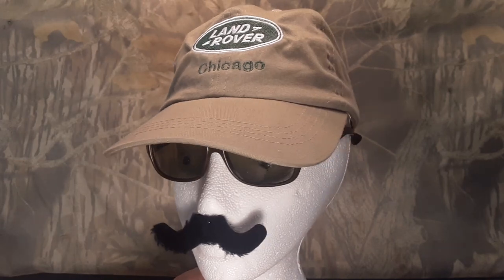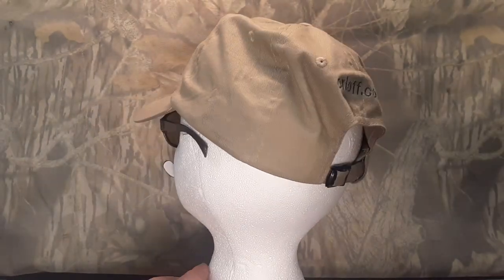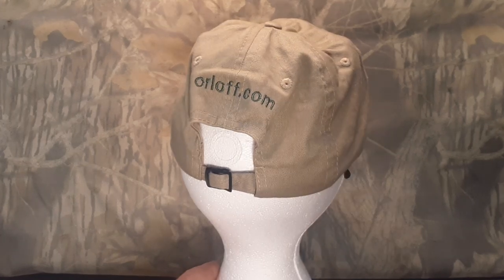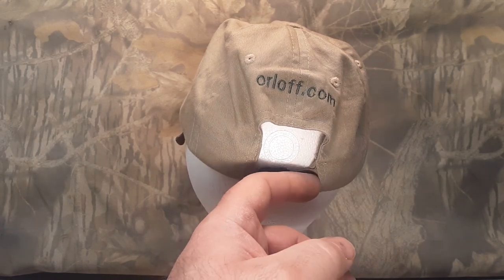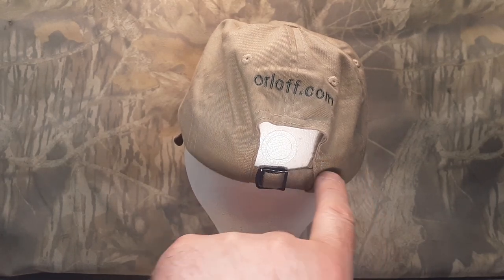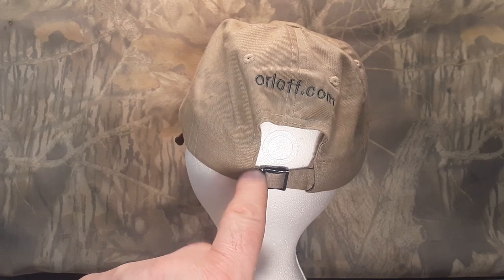All righty then. Yes, on my adventures, I've gone down to Chicago and I've gone to the dealerships down there. This one is Orloff.com. This is the Orloff dealership. I believe it's Land Rover gear because it's got, this is kind of neat, the tail goes into the band right here. That is a really cool part, and it's got that slide buckle on there.